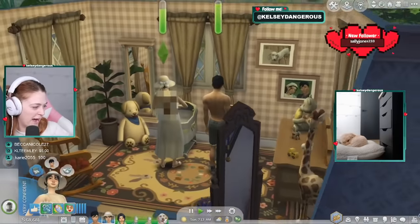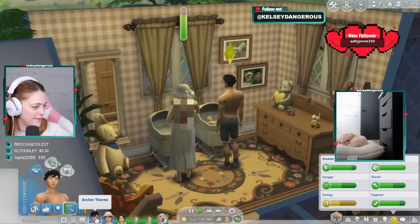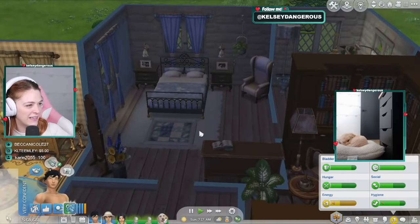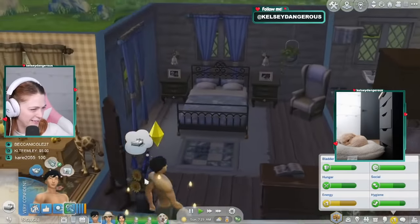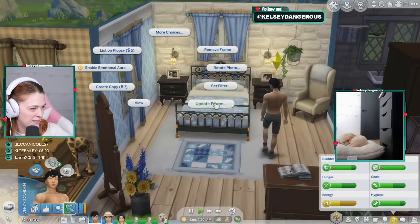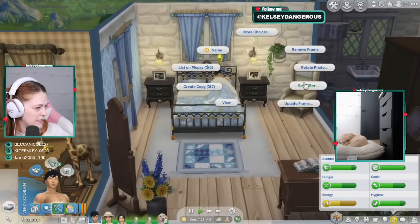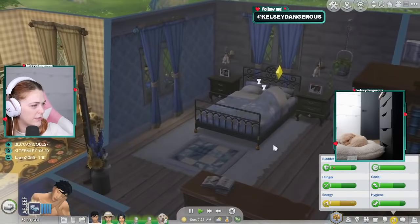Okay, now the babies are happy. Hooray! Dad is tired. It is early. It's time for him to go to bed, I think. Also, can I change these frames? Update frame. I want the dark wood on the frames, I think. There you go.